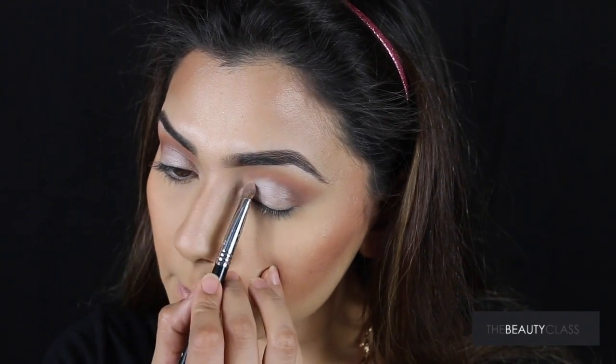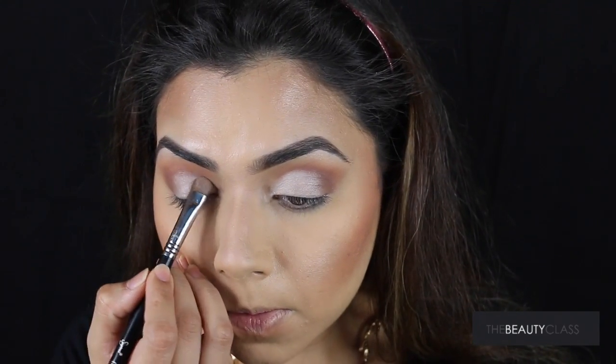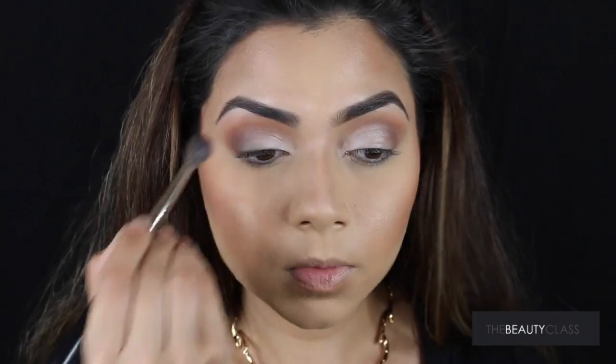I have absolutely fallen in love with this palette once again. I haven't used the Lorac Pro palette for a very long time and I really enjoyed it. I think I'm going to use it a lot more.